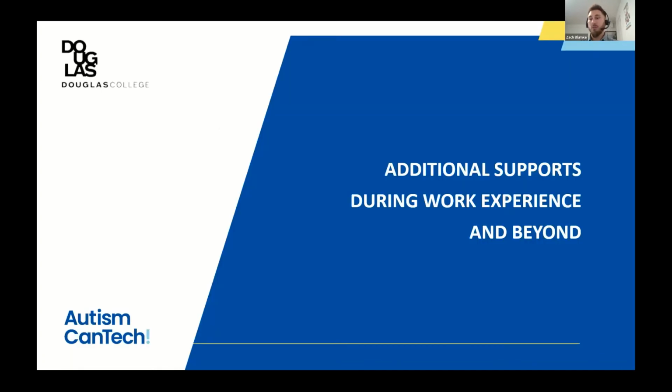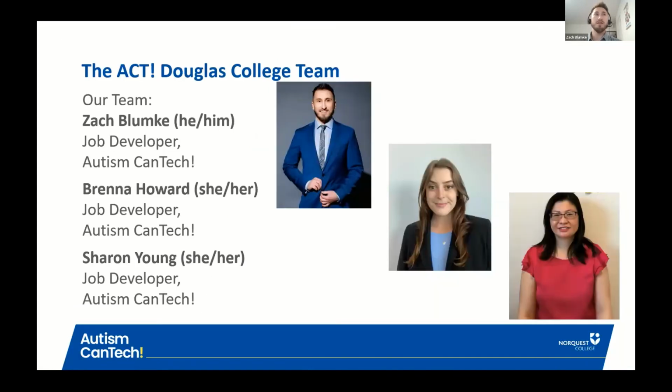So additional supports, just checking the time, additional supports during work experience and beyond. This is our Autism CanTech team at Douglas College. So myself, Brenna in the middle there, and Sharon in the bottom right. That's our team. We're all job developers, as we have multiple programs going on at the same time.